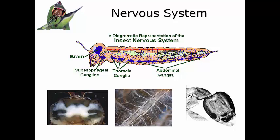Now, in general, each bodily segment has a ganglion that governs it. We name the ganglia based on the placement in the insect body. So starting with the brain, it governs this entire head region. There are different lobes of the brain that are different for the different heads. Then our first ganglion is called the subesophageal ganglion. We find that here. So sub means below, esophageal refers to the esophagus. So the subesophageal ganglion is just below the esophagus. All right, so that is the first ganglion.